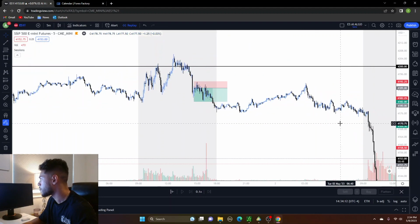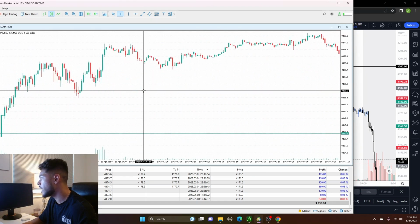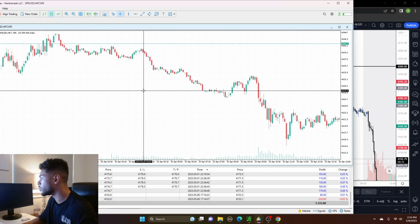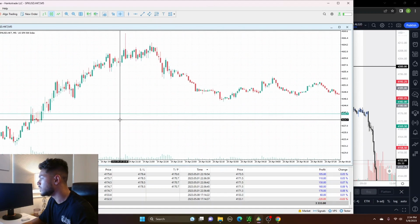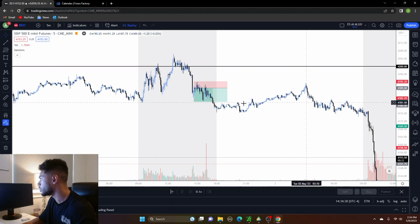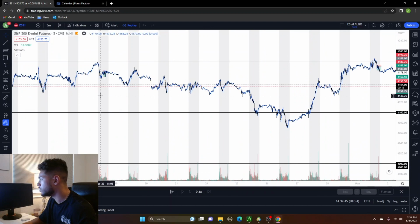Second trade would be on April 18th. So if we scroll, you can see I still haven't taken any trades in almost 10 days. No trades. I was busy with other work, businesses. So if we see April 18th, right here was the next trade that I'm about to go over. Now, if we take a look at this trade on April 18th, right here.